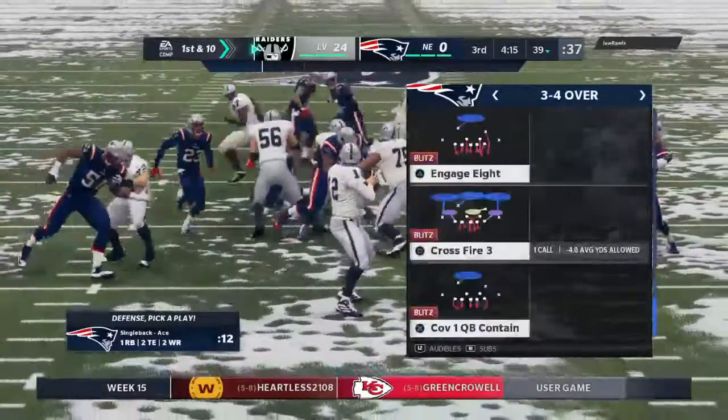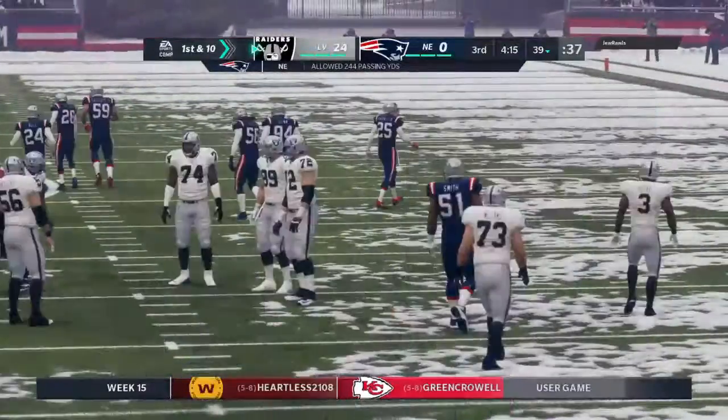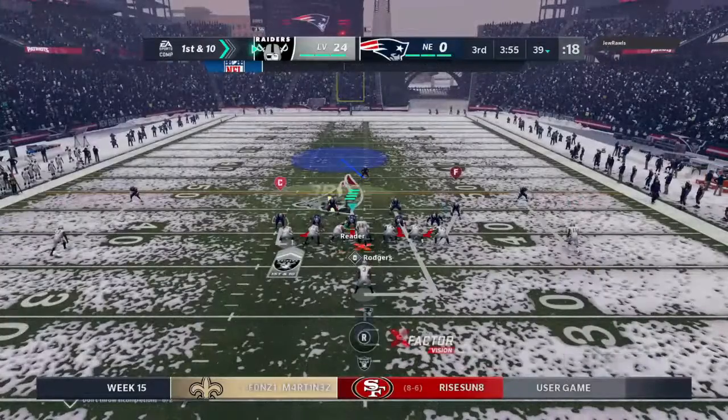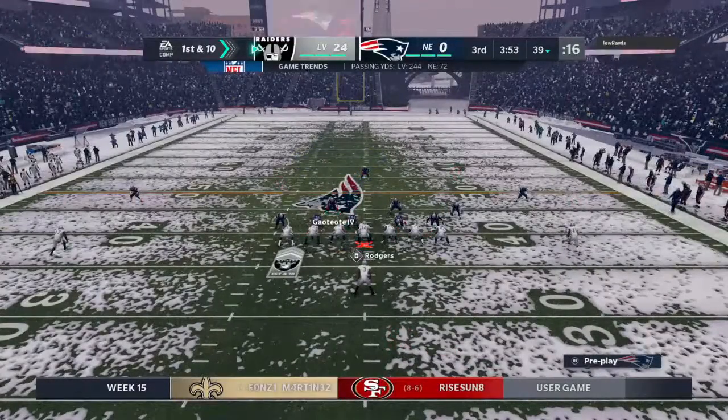The drive starting play, a good one. Give him 19. And the Raiders from up near the 40 now after the big play to start. Here's another 1st and 10.